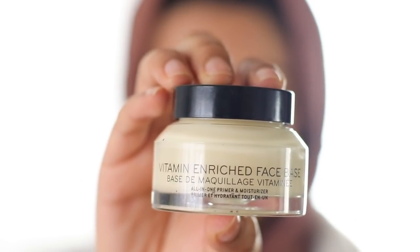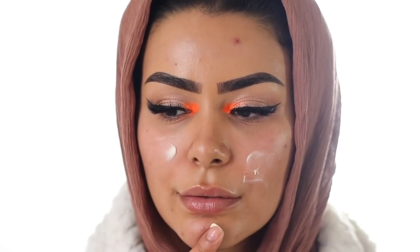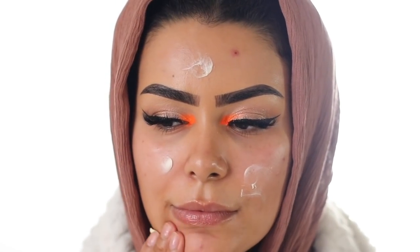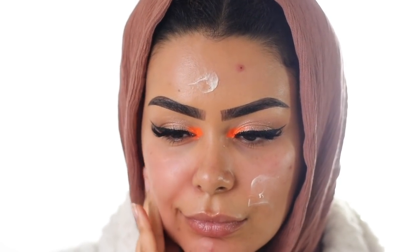So now we're onto the face, and I'm using the Vitamin Enriched face base by Bobbi Brown. I absolutely love this product. It's amazing if you've got dry or combination skin. It's a nice mix between a primer and a moisturizer, if you know what I mean. It's like 2 in 1.